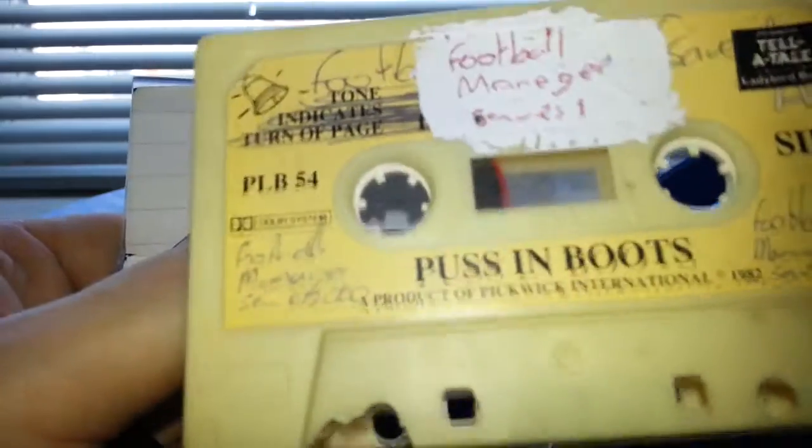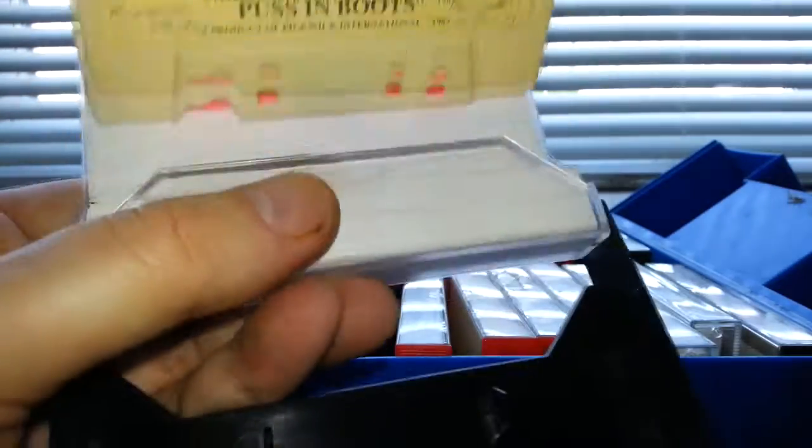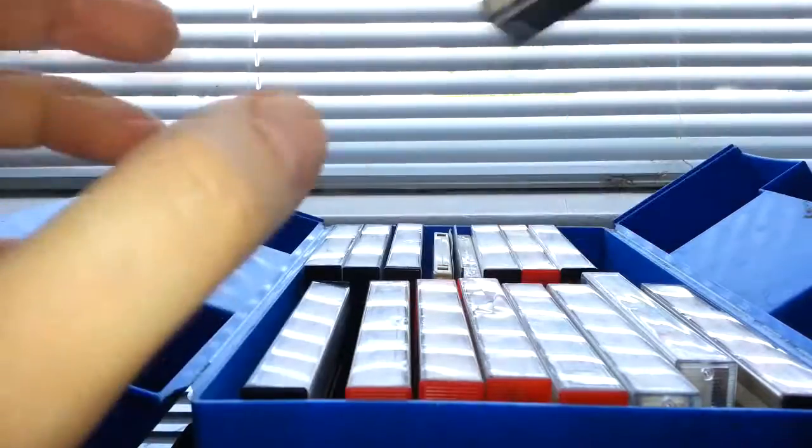Puss in Boots. So this was an audio book by the looks of it. Telltale, Puss in Boots, Ladybird books with Football Manager saves on it. Well, that was a good game, so I'm not surprised. Codename Matt 2 saves. Bloody hell, used to be a Masters of the Universe. You can just make it out behind the Tipex there.